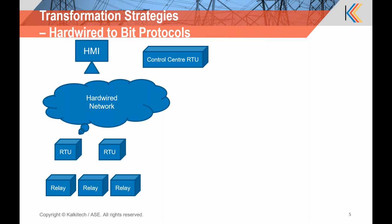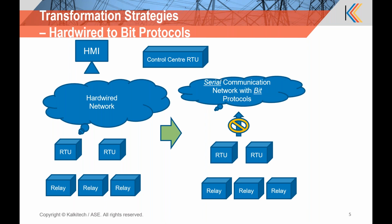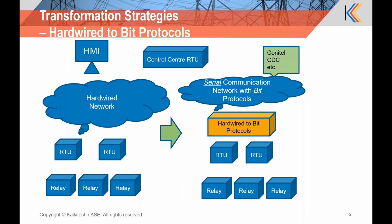Let's talk about our hardware to bit protocol use case here. In this scenario, we have a hardwired network solution which has a dedicated I/O port for an interface which is retrieving, collecting information, and sending that to the control center. And there is a need for a bit protocol to be communicated upstream across existing communication segments. And that's where we fit in because we provide support for legacy and standard protocols across our products, including but not limited to Conitel, CDC, Harris, etc., to name a few.